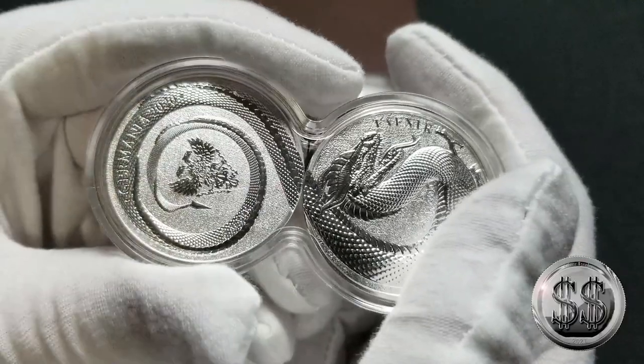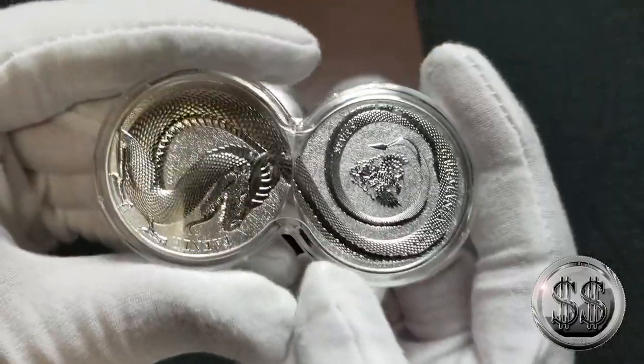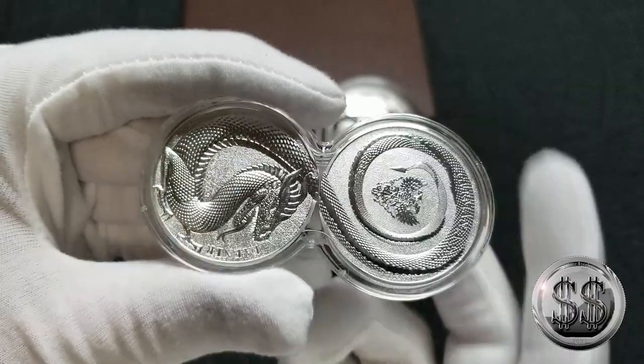round. It is a round, right? I believe this is a round, not a coin. And that's ninth on my list.